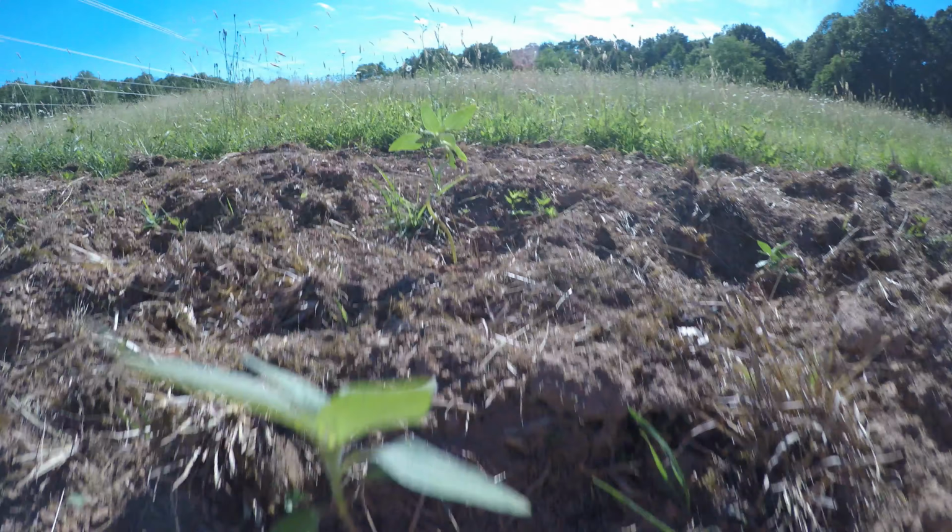Here's our 4 rows of corn. First row, second row, third row, fourth row. Some of these little guys are looking pretty good. This one's my favorite. His name is George. That's his buddy Fred over there. They're all getting pretty tall. You can see how big that is. And they look very happy.